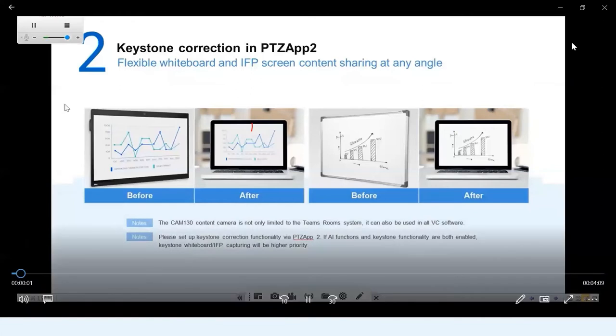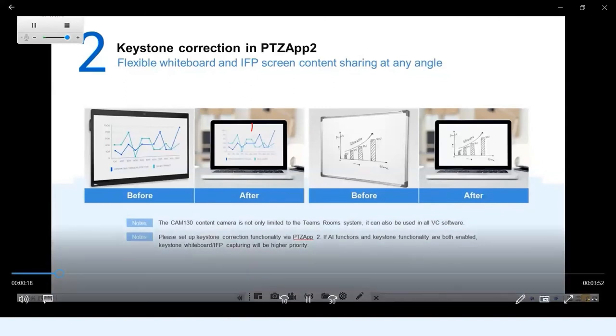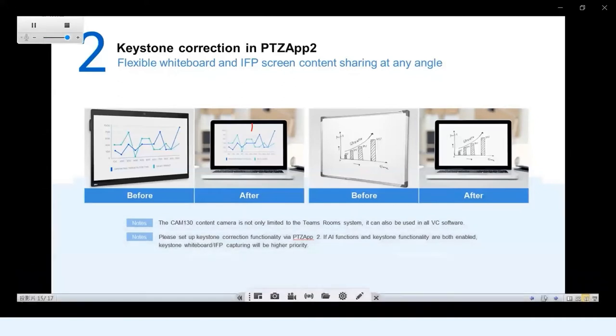The second feature is keystone correction in PTZ App 2. With this function, you can crop and adjust your whiteboard or IP screen and share it at any angle with the remote site. This function serves as a second camera which gives a detailed view of the whiteboard or IP screen the presenter is presenting to the remote site. Now let's watch how this works in PTZ App 2.